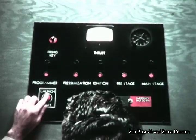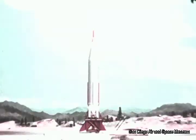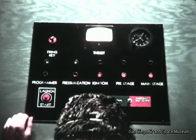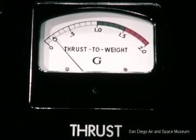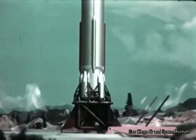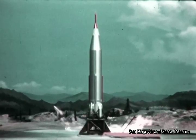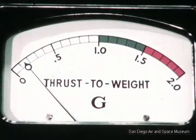Firing circuit on. Programmer. Pressurization. Ignition. Pre-stage. Main stage.